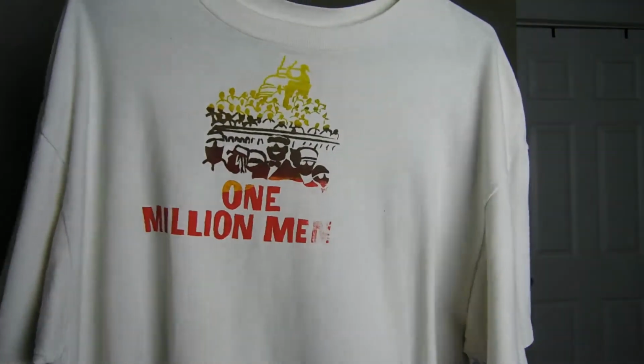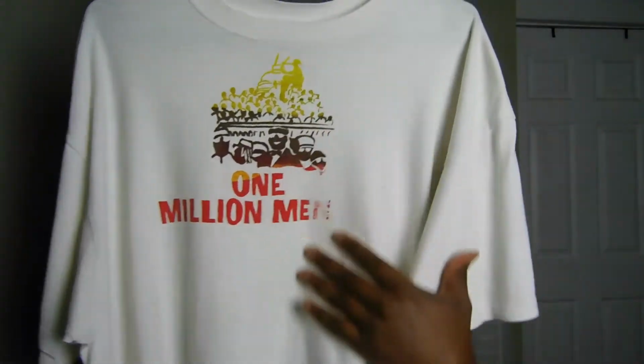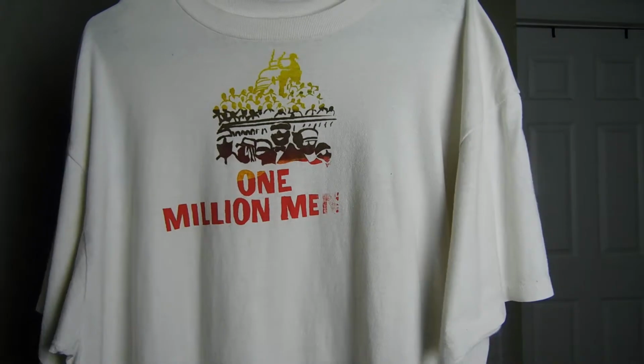Now, the next tee that I ended up grabbing was this vintage 1 Million Men tee. Now, I did mostly pick it up for the color of the graphic and also just what it says. I like that it was a white tee, but this tee isn't like a full white. It's kind of like an almost eggshell slash sail color. So I did also dig that as well.